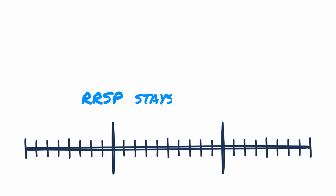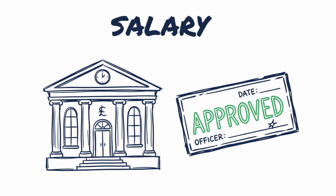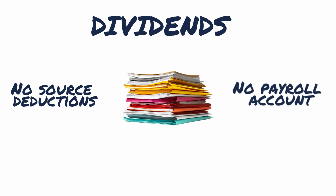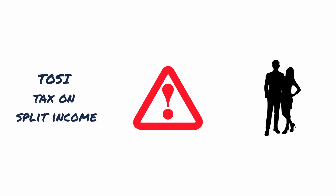Add the smaller items. Salary smooths your income for mortgage applications, and it's cleaner for lenders, while dividends skip payroll paperwork entirely. No source deductions, no payroll account, one T5 a year. And one warning before the verdict: if you're thinking of paying dividends to a spouse who doesn't work in the business, that's TOSI territory. Tax on split income, top-rate tax. That's a whole video of its own.